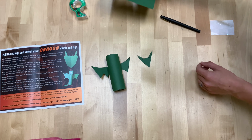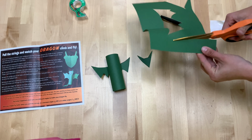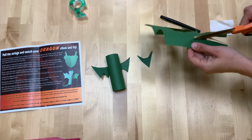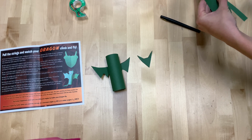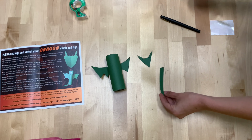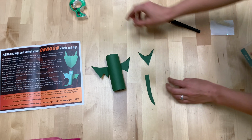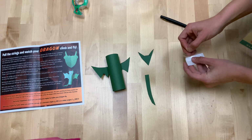Last thing we need to do with this piece of paper is make a tail. So I'm going to cut out a quick dragon tail. And again, you can spend as much time as you want on making your dragon's tail and head. Make it as nice looking as you like. I'm just doing this quickly.